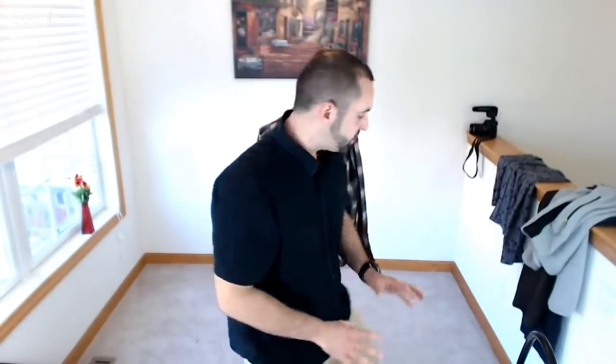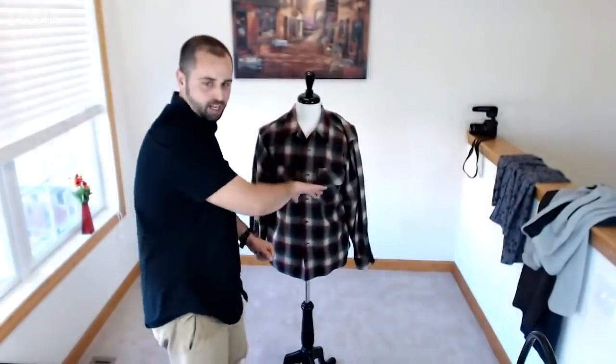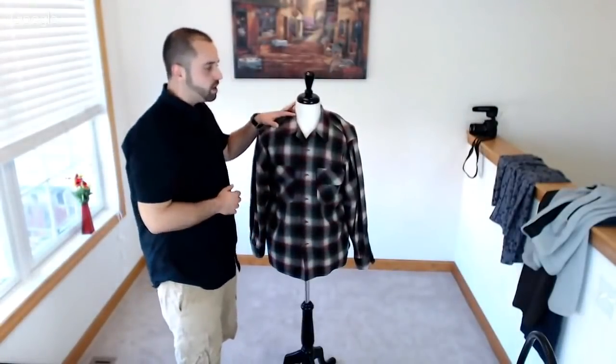Do jeans fit on a dress form? I've never seen you actually list jeans. So as of late, let me take a step back. What I used to do is I used to have this little wooden, I don't even know what it was called, but I would kind of hang my jeans over it and take pictures that way.